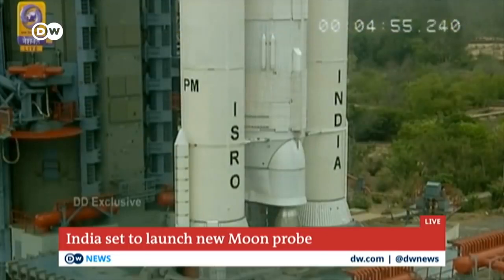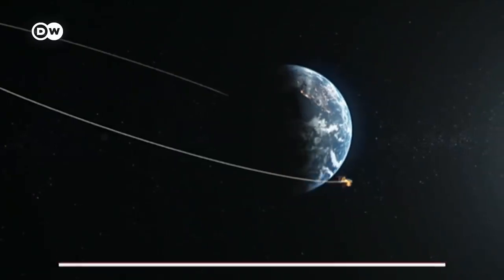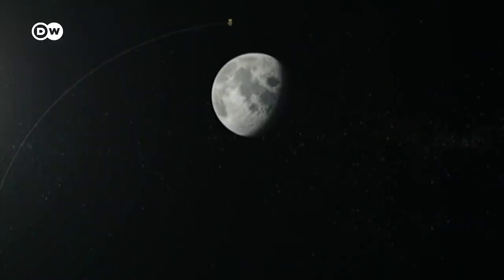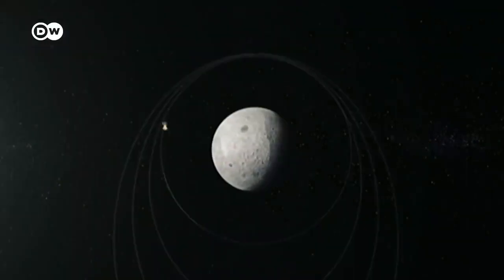This is India's second attempt to launch the lunar probe after a technical glitch caused the mission to be aborted just 1 hour before launch last week. Chandrayaan 2 is India's most challenging mission so far, a highly complex undertaking. The spacecraft should reach its destination in the second week of August, when it enters an elliptical orbit of the moon. Then it will approach the lunar surface.